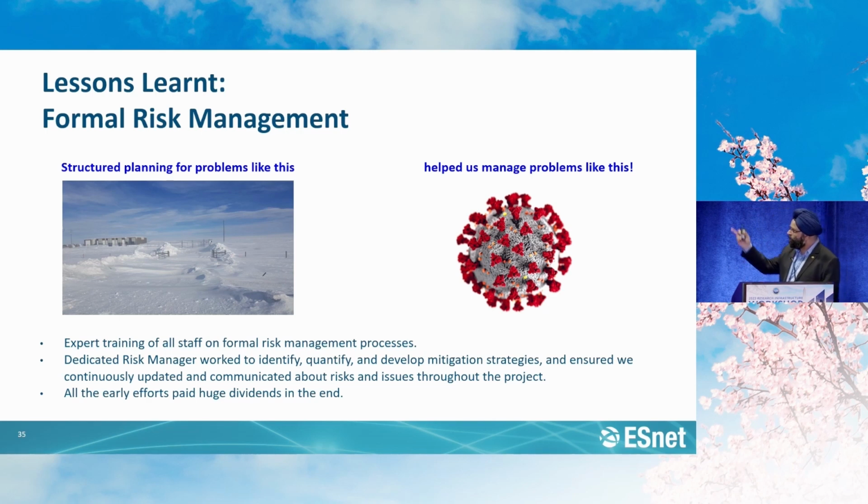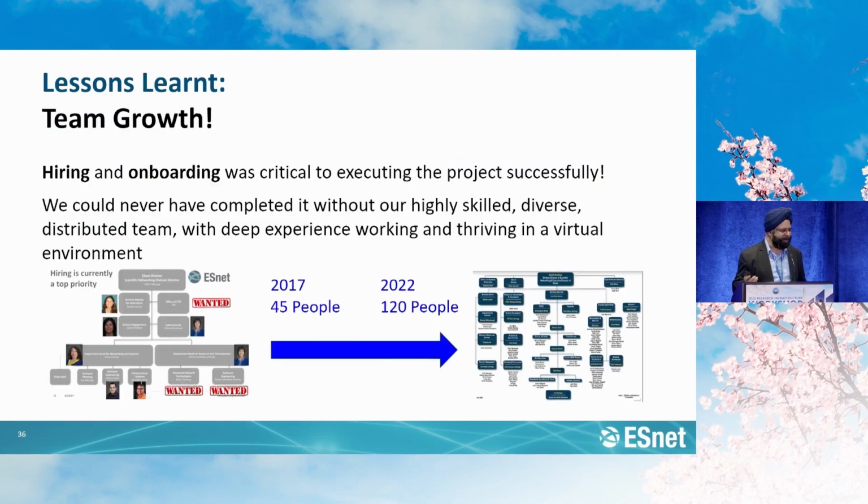So all our risk management to address things like snow and weather actually helped us with the pandemic, because we knew how to think about risk. It was just, oh, it's a new risk. What does it mean? How do we manage it? What is the mitigation? I'm not saying it's that easy, but it at least helped with the framework.